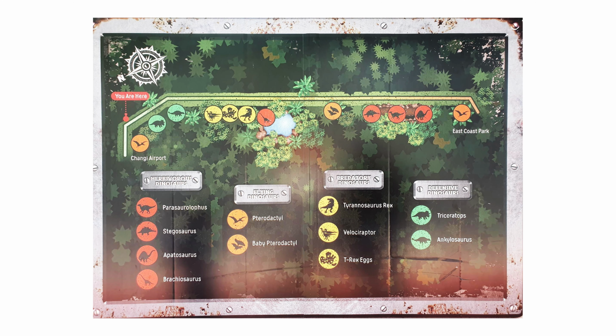There are a total of 11 dinosaur installations as you can see from the site map. So do try to spot all of them and let me know if you managed to in the comments below.